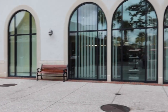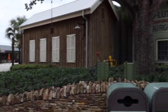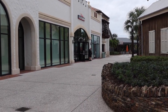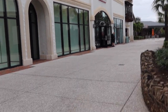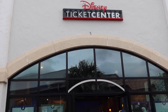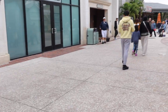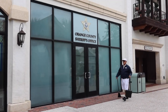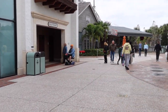I'm going somewhere else. So then next to Deluxe Burger's here, we're gonna head down this way, and there's a ticket center. That's where you would go if you need to get tickets. So as I said, at the ticket center, you can come in here and purchase tickets. They will help you get reservations. They'll do all that stuff for you. But right next door is the Orange County Sheriff's Office. So there's an office for the sheriffs.